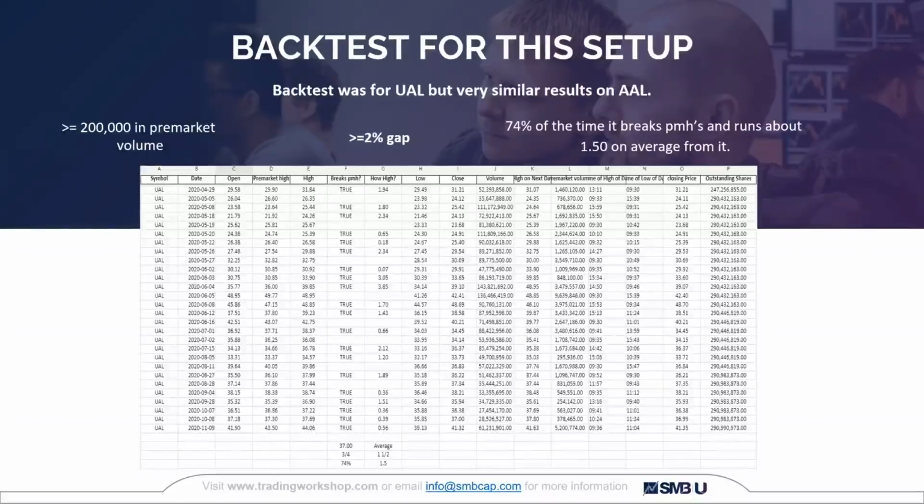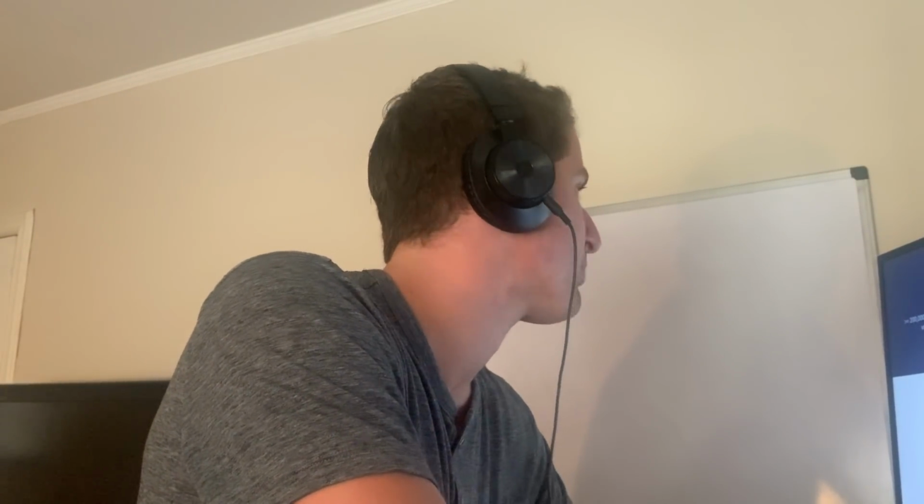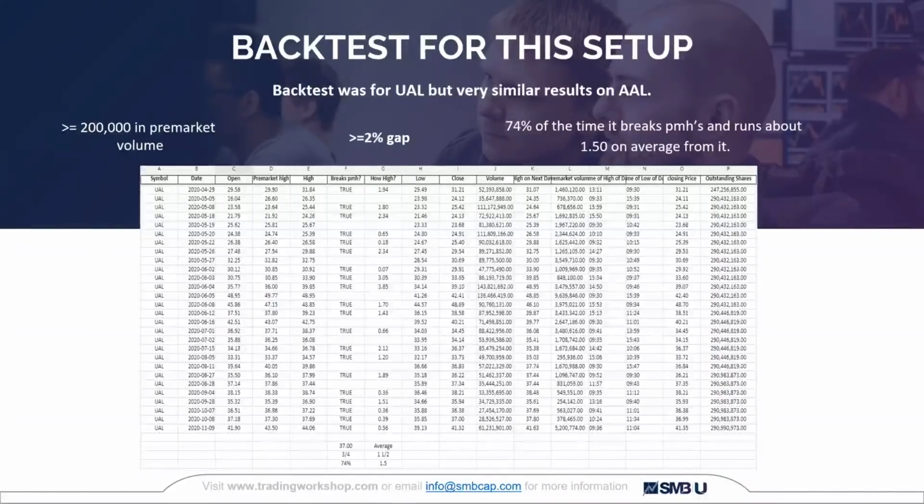I back tested UAL, but I was open to any airline setting up. I just happened to run the back test on UAL. It was a little bit more liquid in pre-market, but the back test was for greater than or equal to 200,000 shares in pre-market volume, gapping up greater than or equal to 2%. They were both doing that. They both had very similar stats. 74% of the time it breaks pre-market highs when these parameters are met, and it runs about $1.50 higher from pre-market highs. So that can give me a good idea on the possible bias, especially if we break pre-market highs, and maybe how far some of these names can run. It could give me a good target as well.